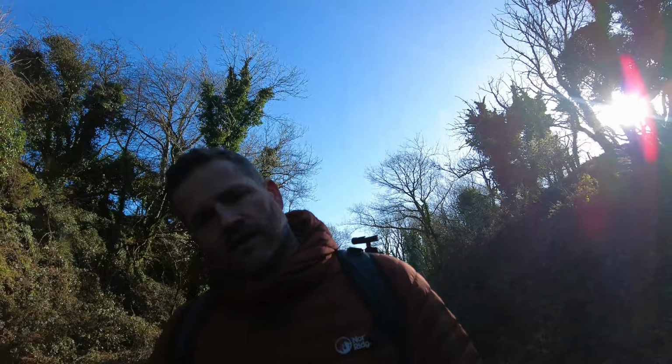Just heading back up now. The light's getting quite harsh now, as you can probably see. So I'm just going to go and try and get on top of a peak, bit of a walk, and see if we can look down at the reservoir. I've done some brilliant drone stuff up there. What a place for a drone.